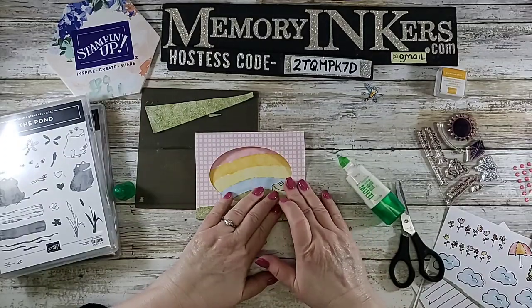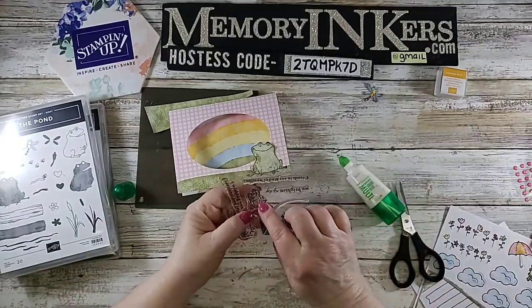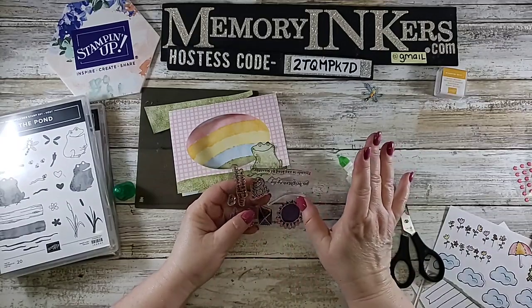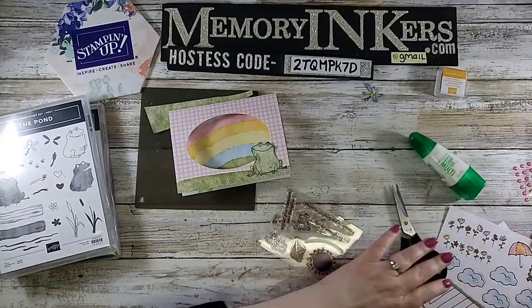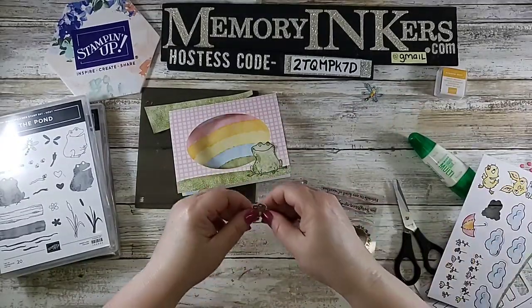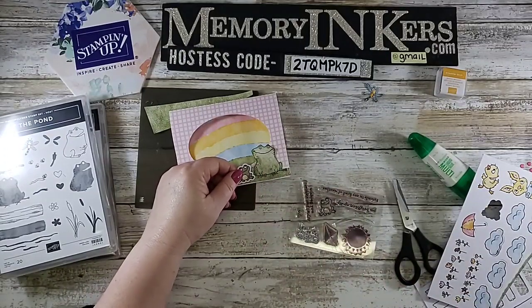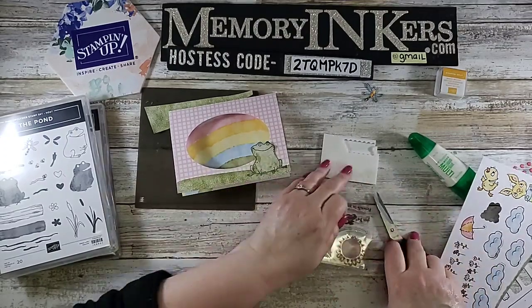And he's right there. Now, this is where I could take the little frog and I could cut him out with the dies. I'm not going to do that just because of virtue of time. But I can do that in the future. For now, this is the same frog. So I'm just going to pop him out. Okay. And speaking of popping, I'm going to put him on dimensionals. So I grab some of my dimensionals here. I'm going to grab some of the minis, I think.